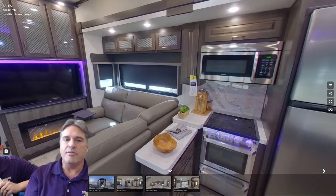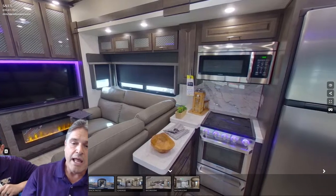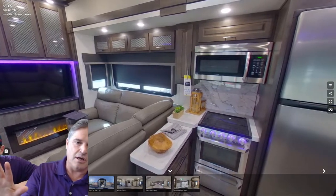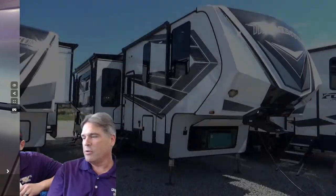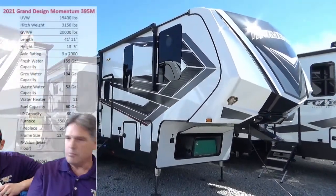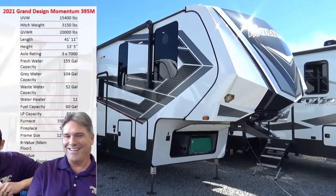I love these Momentums. They all have underglow and cap glow that changes the colors. RGB LEDs. Red, green, blue. You can change the colors to whatever you want on it.